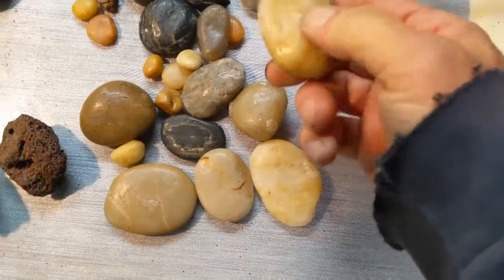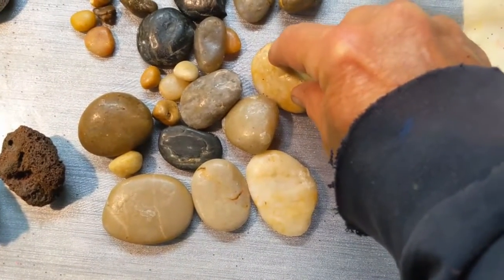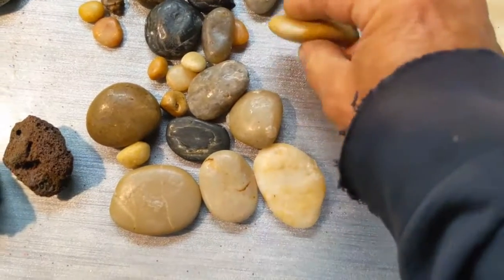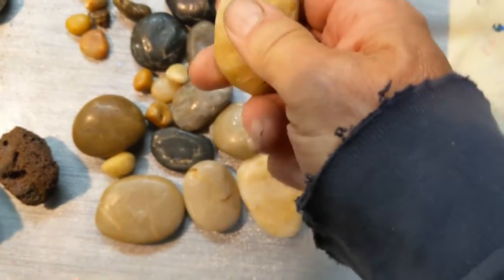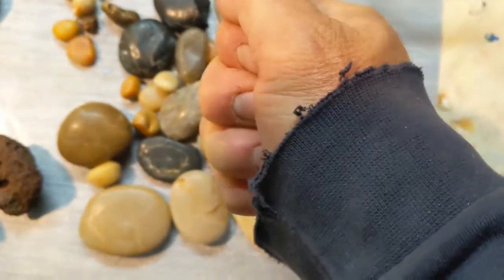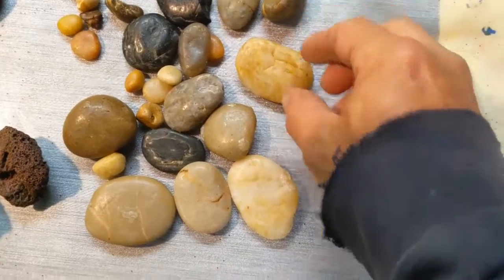Now, not all stones are super hard. Some stones are actually soft, and you could break them with your fingers. They don't have a real hard, compressed packing that keeps them together. They can be soft stones.